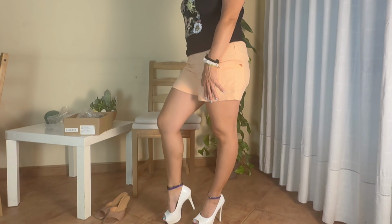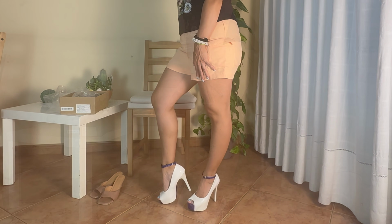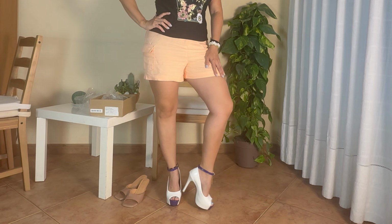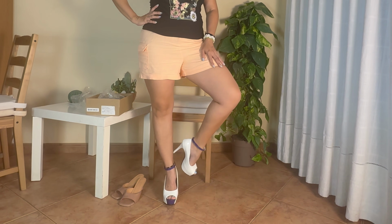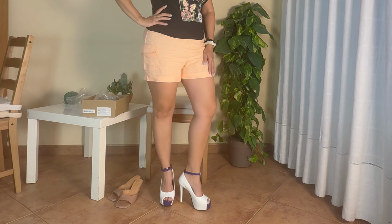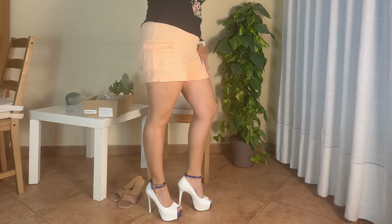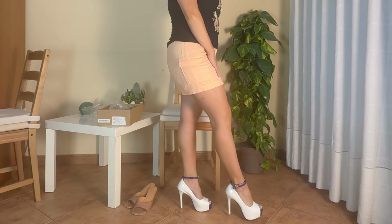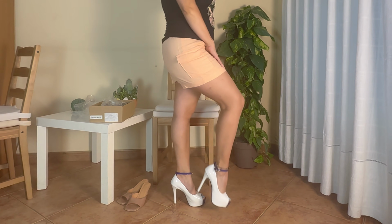As I walk a little more in them, I notice how much the ankle strap matters. It gives me security and stability, almost like an anchor, but it doesn't feel restrictive at all. Instead, it makes me relax into each step because I know the shoe is not going anywhere. That confidence is what allows me to appreciate the look and the sensation at the same time.